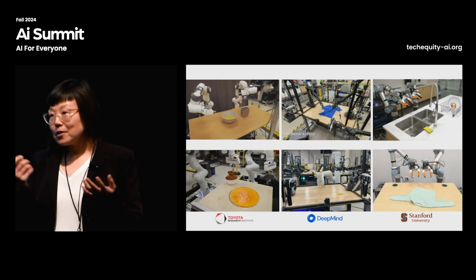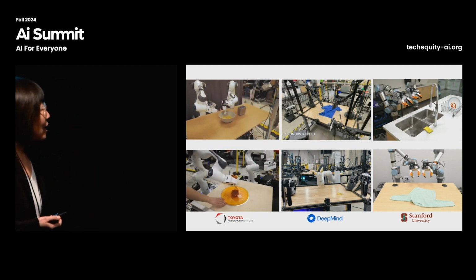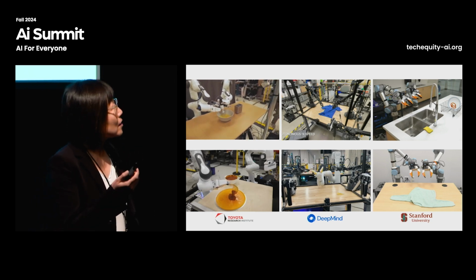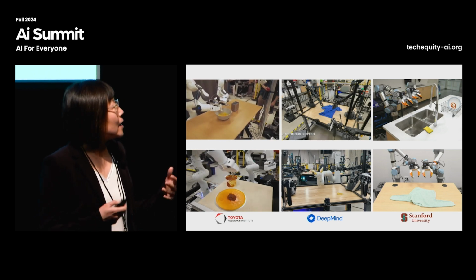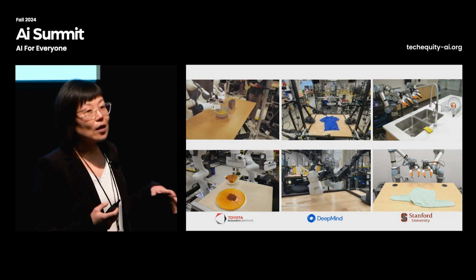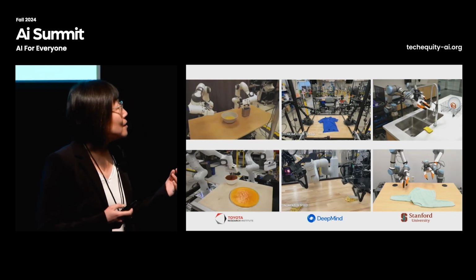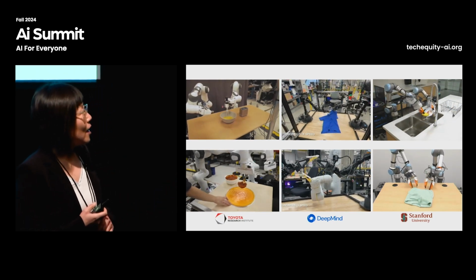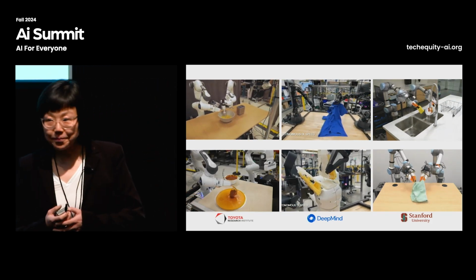So let's see some examples of the state-of-the-art in robotic manipulation. On the left, you see work from Toyota Research Institute on kitchen tasks using Franka Panda robot arms. In the middle, you see work from DeepMind using the Aloha system, doing some very complex tasks. And on the right, you see work from Stanford University using their custom gripper interface called UMI.